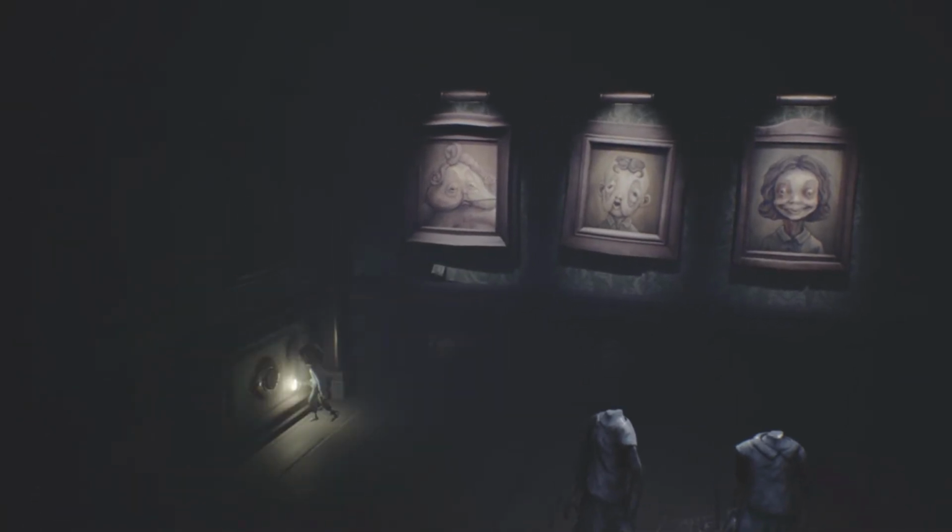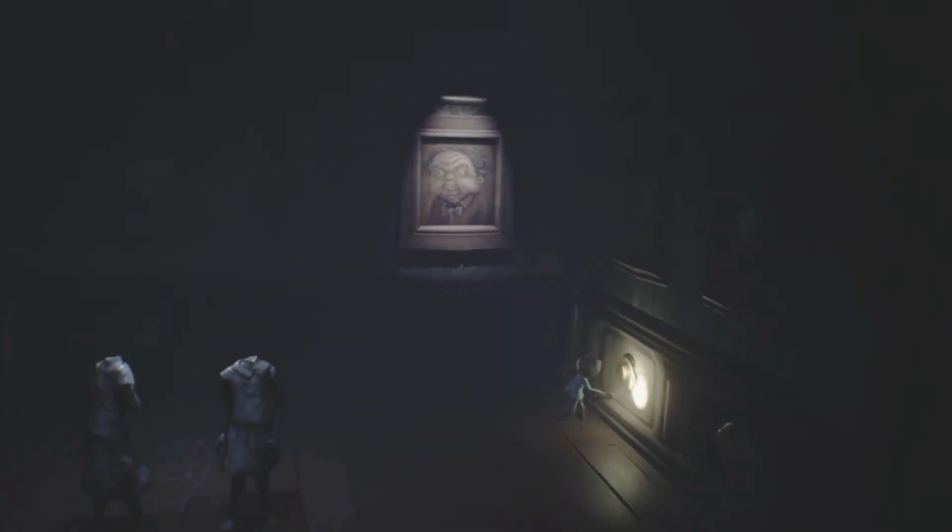And I'm gonna hit the button. Do we really just have to turn them all on? That seems a bit of a simple task. Let's try it. Okay, so not that one. So it has to be in an order. Okay. Maybe we just don't turn on those ones.